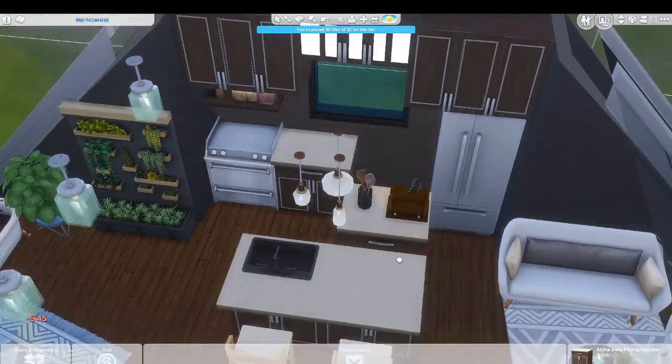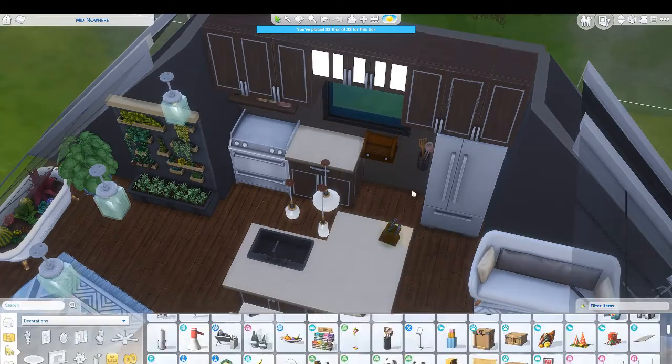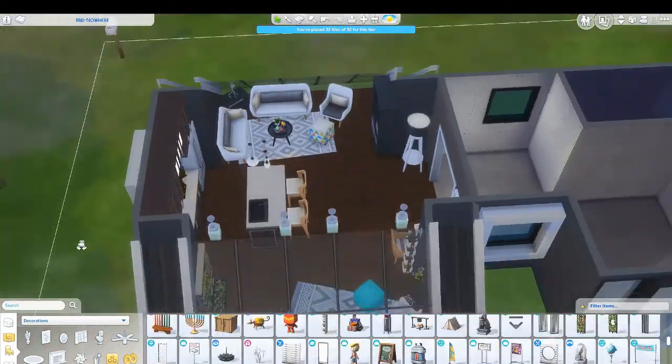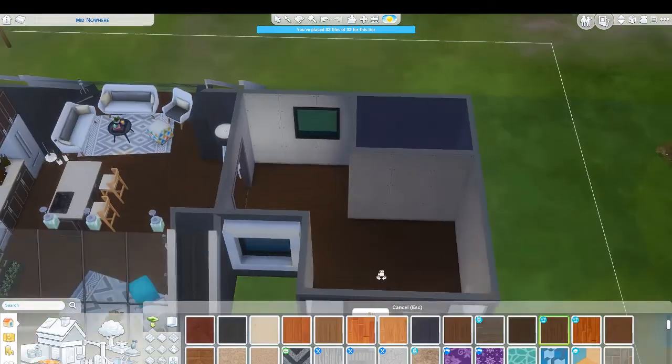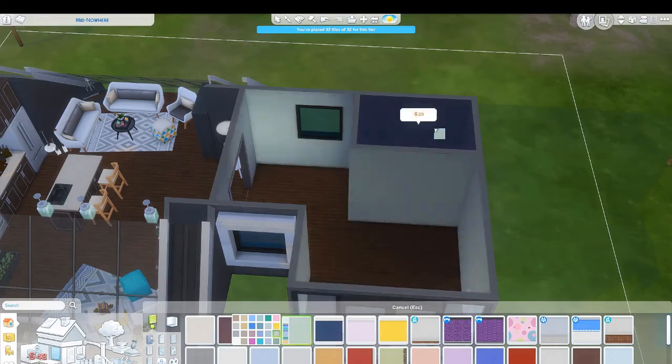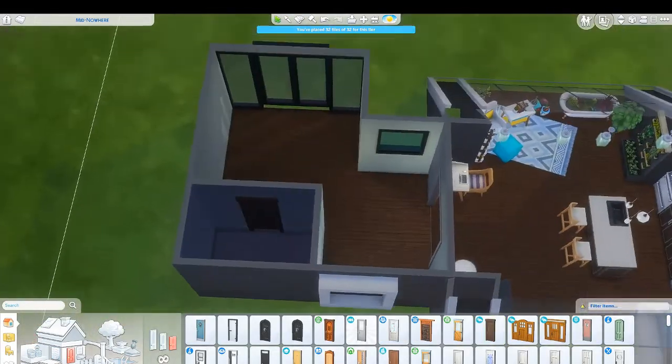It's like an open concept area, but I put a Murphy bed in there, and there is a wall that separates it from the entranceway. So you guys will see that here in a minute. But yeah, here I am working on this part now. And yeah, so let's talk about these Murphy beds.